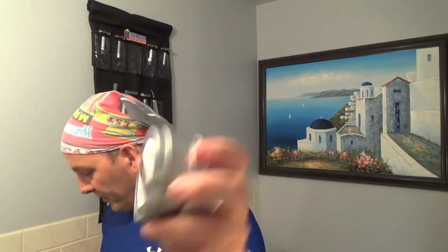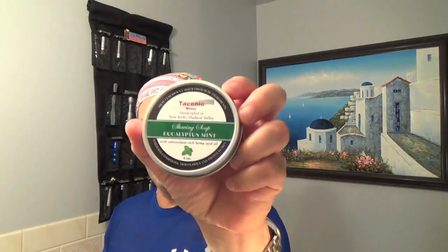So, today I will be using, since I neglected last time, the pre-shave oil by Taconic, which is an organic product, so it should be very good for sensitive skin. And the cream or the soap I'll be using today is also by Taconic. These are new. These just came into shavenation.com a couple days ago. There's Taconic shaving soap in lime, bay rum, and eucalyptus mint. And I'm going to try the eucalyptus mint today.